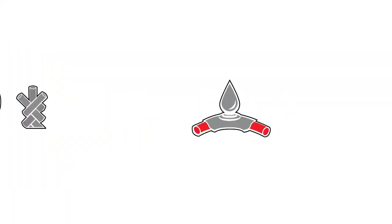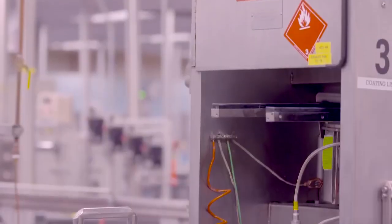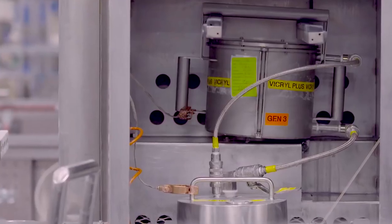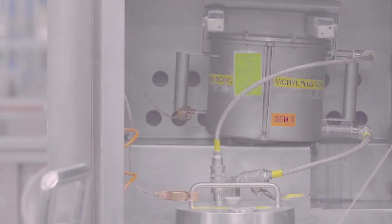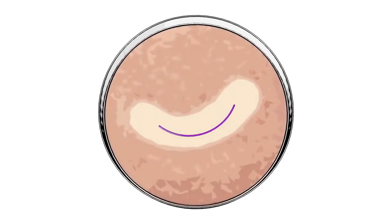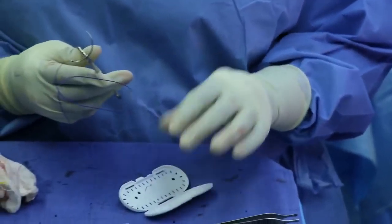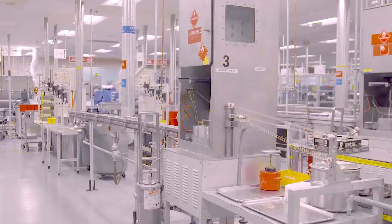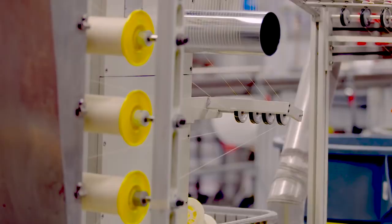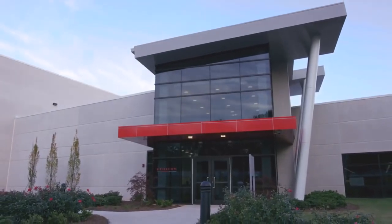Some sutures are coated. Here, the finishing touches are added, such as lubrication, or a special antibacterial coating used to create plus sutures. Those plus sutures have been proven to inhibit bacterial colonization of the thread for 7 days or more. How's that for a finishing touch? The thread is now ready to leave the plant, to be attached to its needle, then packaged and delivered to the OR, where it will perform its life-saving duties.